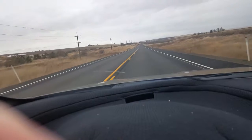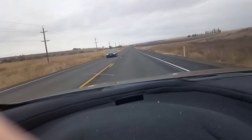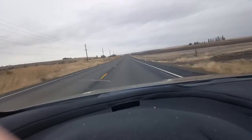Okay, I had to go to town today, so I'm on my way home. This is what the road to home looks like. What am I up to today?